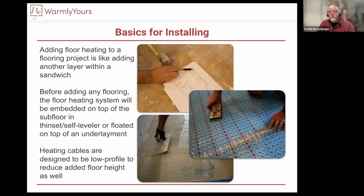So a membrane like this in the blue that you see down here is good for isolation of the tile from the subfloor. If the subfloor moves, it's good for tile in that case. But if you're heating laminate or hardwood or anything like that, you don't need this membrane. We don't care if the subfloor gets maybe a little crack in it, because that flooring is going to be there no matter if there's a little tiny crack in the subfloor or not. So it's a much more carefree installation if you're going to be using laminate or stuff like that.